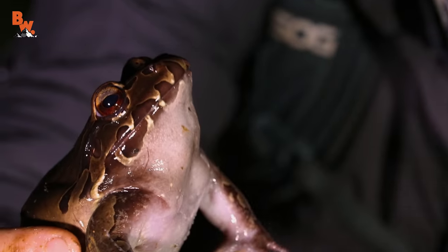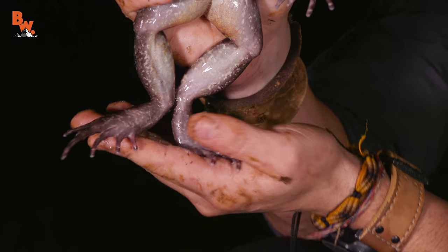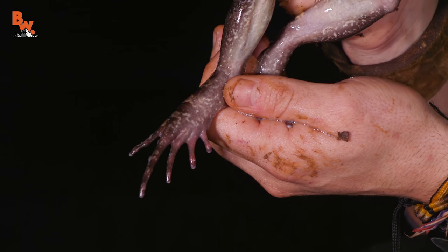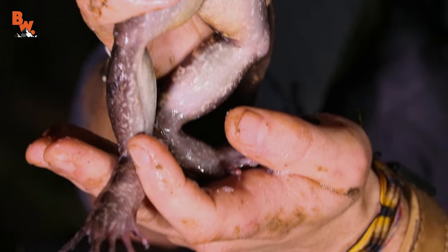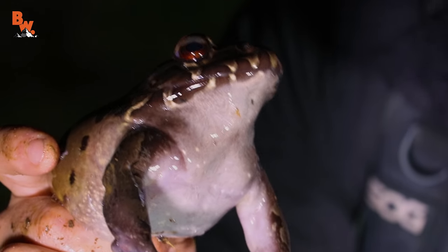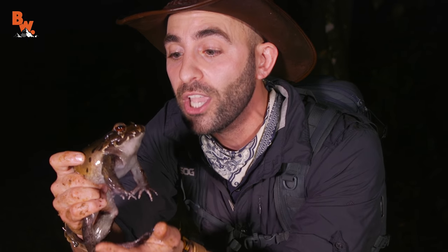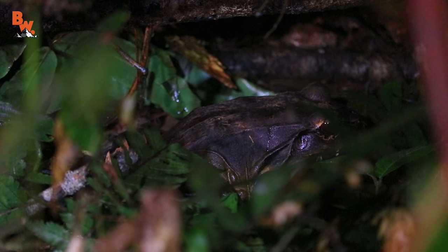Now, they are incredibly strong. These back legs are solid muscle. Now, Mark, look at this frog's toes. What is it missing? Webbing? That's right, because this is a terrestrial species. Now, they're oftentimes living in burrows, and that is what these frogs have been escaping into all night, or up underneath root cavities. But this one was right on the edge of a pond, likely hunting, because they are ambush predators.